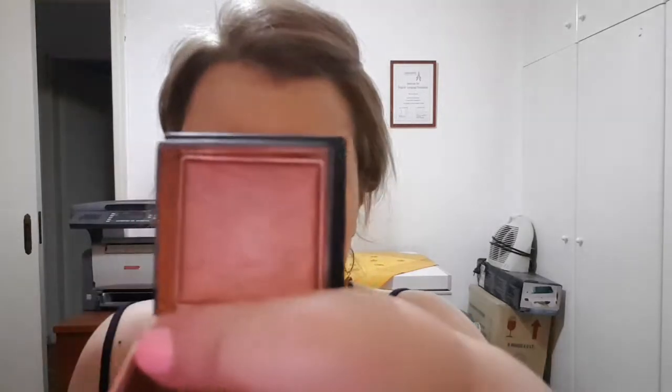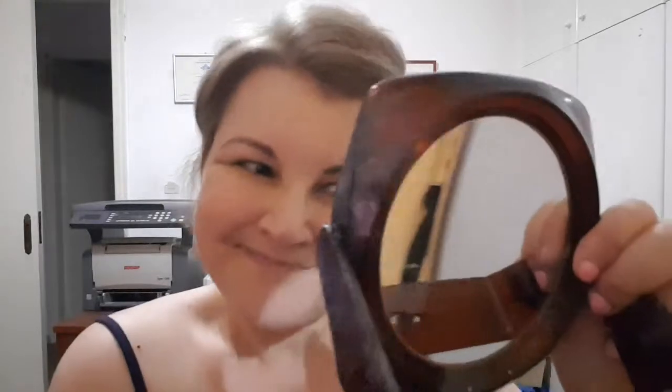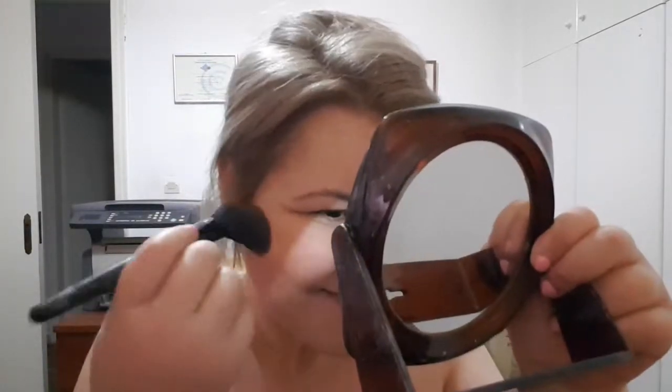Then I'm going to go for my blusher, which is Gold Rush from Benefit. This is what it looks like, and just at the top, smile, another smile, a little dab, sorry, not smile, dab. Yep. Now the thing I've noticed is that I'm not sweating too much. I think it's because I haven't covered my face in everything.